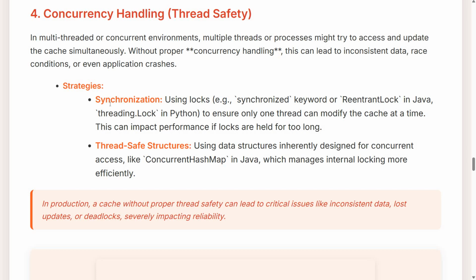You've hit on a really key point there, because without proper concurrency handling, the risks are severe. You could face inconsistent data where one user sees one value and another sees something else, race conditions where operations interfere with each other in unpredictable ways, or even outright application crashes. It's serious stuff. To manage this, one common strategy is synchronization, basically using locks. Think of synchronized blocks or ReentrantLock in Java, or maybe threading.Lock in Python. So only one person gets the key at a time? Essentially, yes. These ensure only one thread can modify the cache structure at any given moment. The downside is, if locks are held for too long, it can slow things down, create bottlenecks.